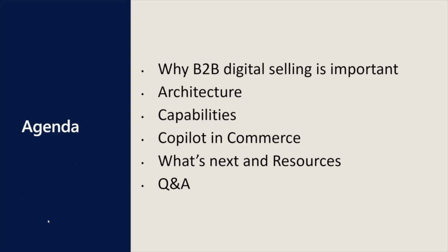Let's do a quick walkthrough of our agenda for today's session. We'll start off by reviewing why B2B digital commerce is important. And then we'll see how it all comes together with Dynamics F&O/SCM. And then we'll dig into the portal capabilities and how Copilot works with commerce. In the end, we'll leave you with what's next and the resources which you can utilize to get your B2B working. We have a lot of content to cover today, so please put your questions in Q&A, and we'll spend some time at the end of this session to answer those questions.